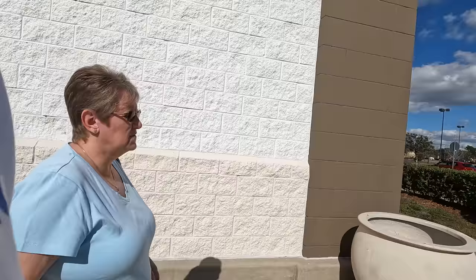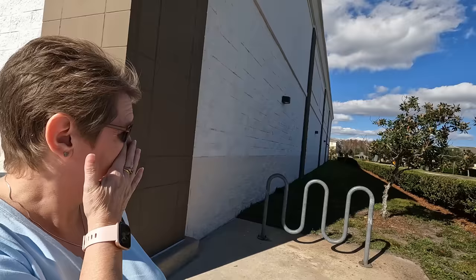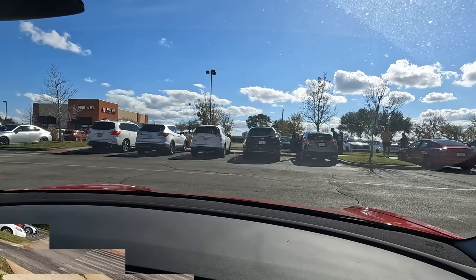Do we want to go over to Ross or drive over? That's the main road. John Young Parkway kind of runs between. It runs north and south between the east and the west. So we'll jump back in the car and head over that way and see what's pick you up at Ross. We're going to check out some of the restaurants on the other side as we're going past.